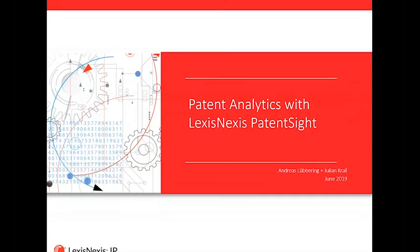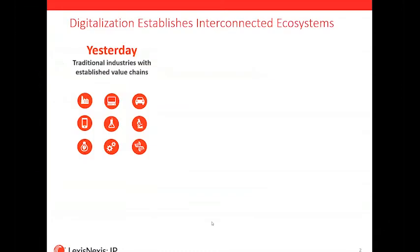Today we're going to have a look at patent analytics with LexisNexis PatentSite with a special focus on robotics. So let's have a closer look at robotics and the characteristics of these fields. It's not only valid for robotics, but all kinds of fields have gone through the same changes in the last years.